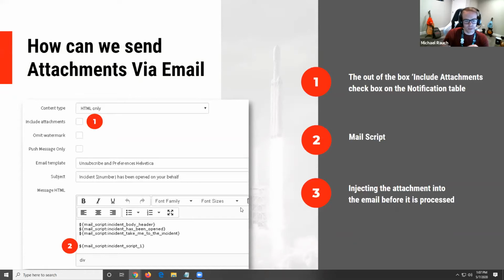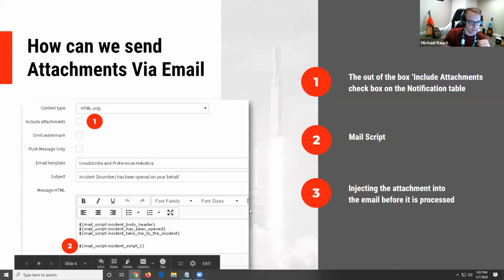And the last option, which is the option that we used in this case, is injecting the attachment into the email before it processes. ServiceNow creates the email, and it goes through processing before it sends it. During that processing, we're actually going to be injecting the attachment into it before it gets sent.